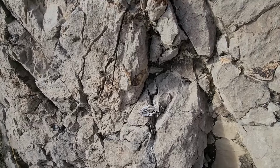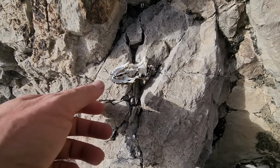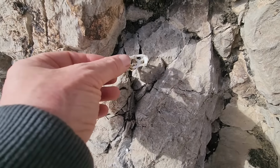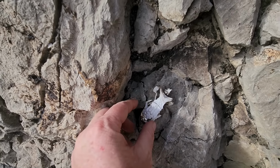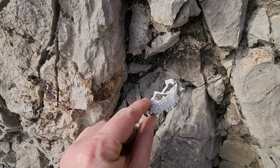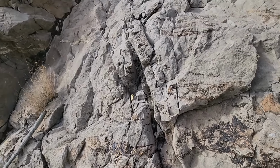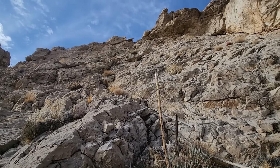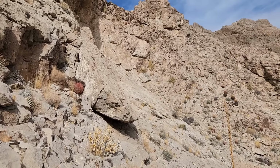I stopped because right in front of me is this skull, which I'm assuming is a snake, but I don't know snake skeletons well enough. I'm assuming that's a snake skull. So hopefully I don't see any when I get up to that point, or on my way up to that point. Well, appearances are deceiving.